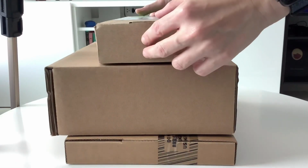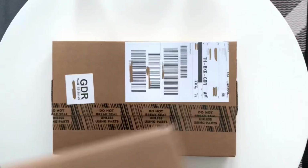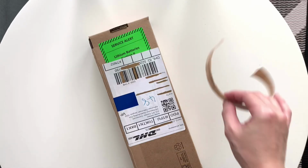This time, allow me to show you the unboxing of my new iPad Pro. This is not to brag that I have something new, but just want to show you how excited I am to have this new iPad.